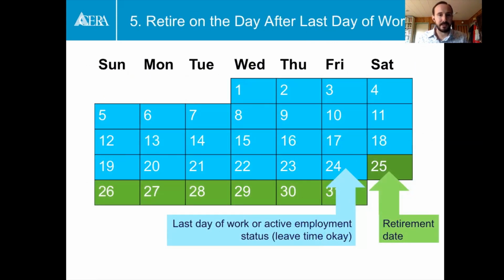Okay, the next thing is you're going to want to retire on the day after your last day in active pay status. So you can be on leave this week. You can take 3 weeks of vacation at the end. It's just that whatever your last day that you normally work in active pay status, that is what you're going to say is your last day of work, and then your first day of retirement should be the next day after that. That causes you to go straight into retirement, and that's how you don't spend any time as a deferred member and you don't lose your sick leave. The first day of retirement is the next day after your last day in active pay status.